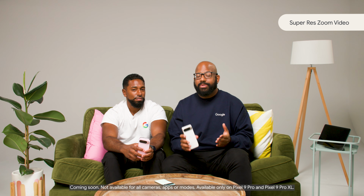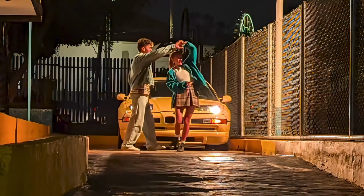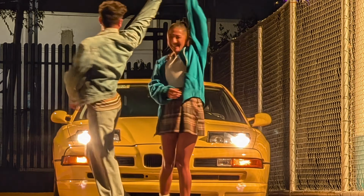Now, for video gurus, Super Res Zoom Video is coming soon to Pixel 9 Pro and Pixel 9 Pro XL. It offers incredible 20x zoom even in low light. What a game changer. So there you have it, the Pixel 9 phones. A powerhouse combo of stunning design, groundbreaking AI, and the amazing Pixel camera.